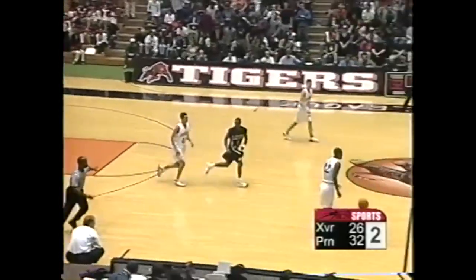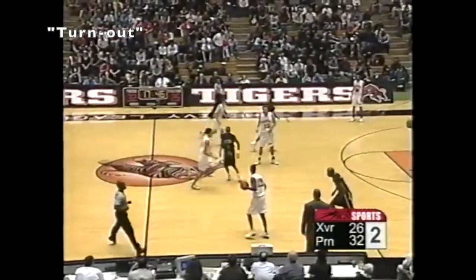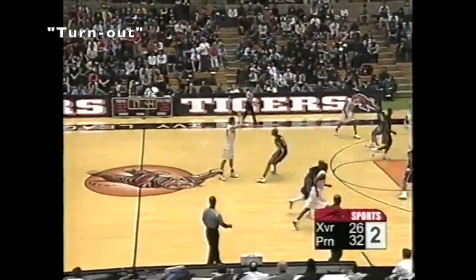Look at that. Look at that. It definitely sense a momentum swing here. I think if Princeton scores, you might see a timeout for Xavier.